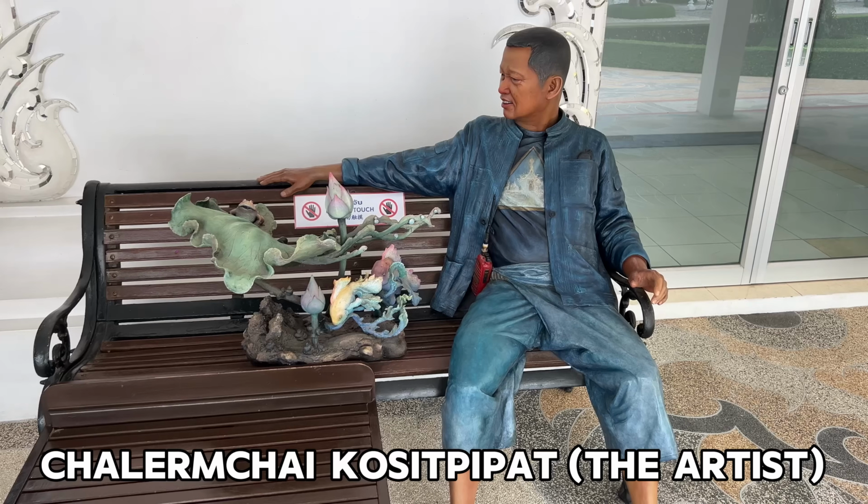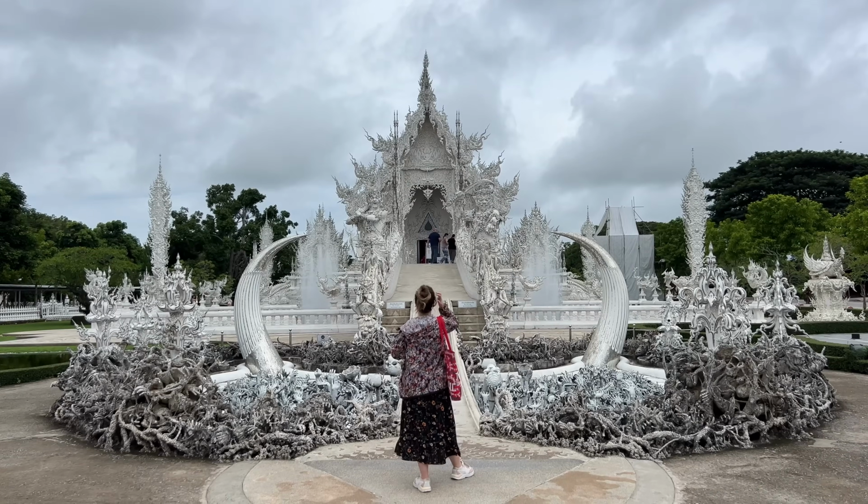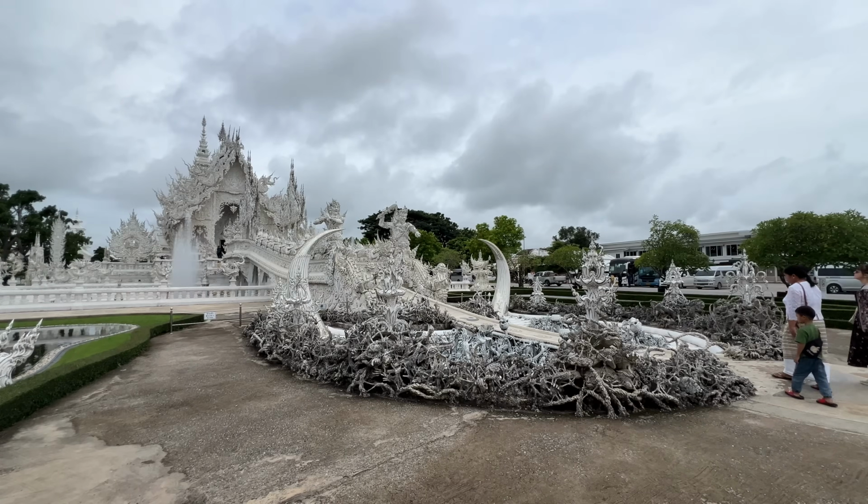So the White Temple was actually constructed in 1997 by an artist. It is a privately built, privately owned entity. In 2014, there was a massive earthquake here and the temple was ruined. The owner that built it decided he was going to tear it down and not rebuild it because of the structural damage. However, the next day, engineers came out, surveyed it, and decided that it was structurally safe. So now it has been reopened and it's here for you to enjoy.